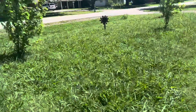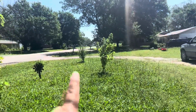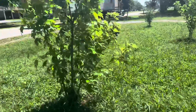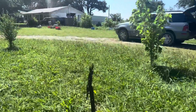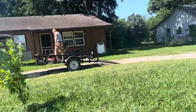I planted these three trees. I hope they get really big and pretty. That one there is a multiflora. But I saw something out here I gotta come and grab before I forget it, because this is very important to me. I'm not gonna miss that. Yeah, we're not gonna miss that at all.